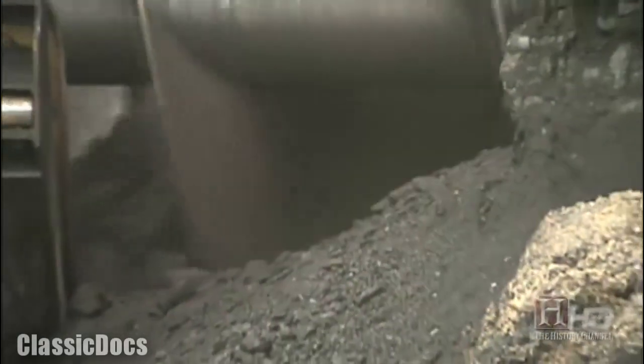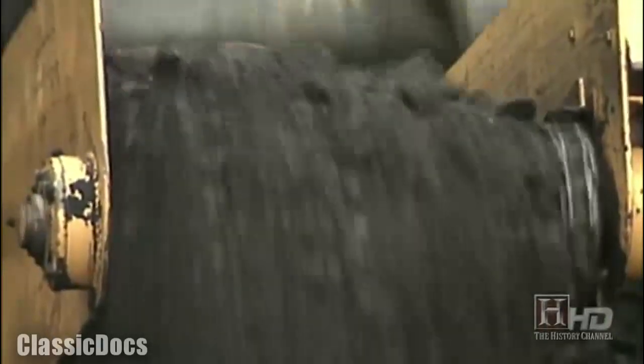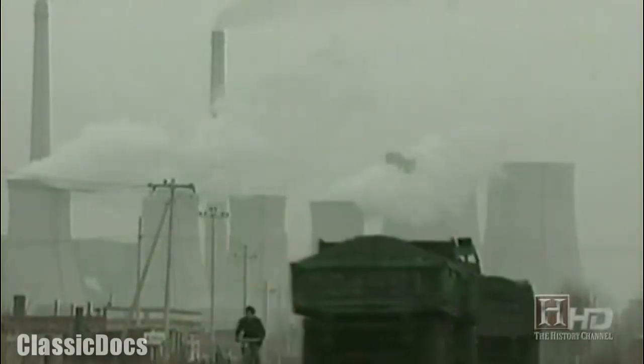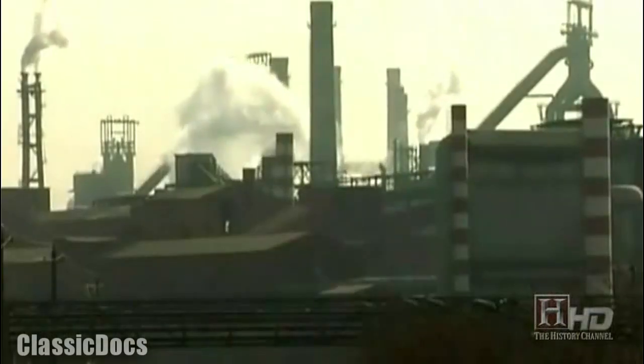It's not only domestic, but it's a plentiful fuel. There's hundreds of years available for use. In fact, half of the country's electricity is produced from coal, so it's a very important fuel for us just from that aspect. In China, 82% of the electricity comes from the burning of coal. In India, it's 70%.